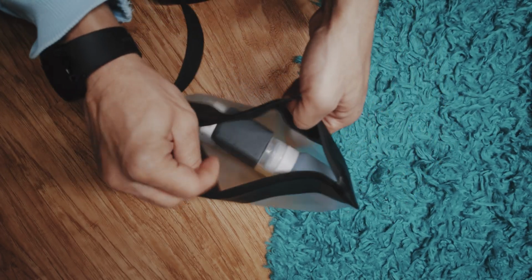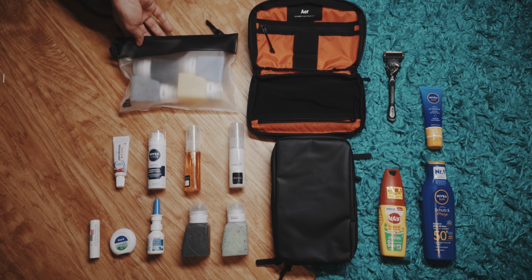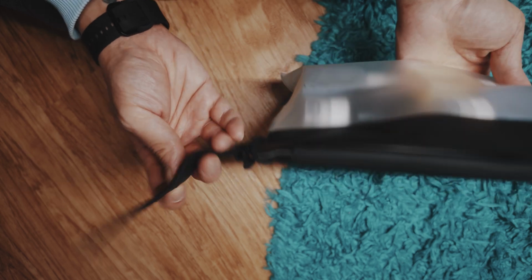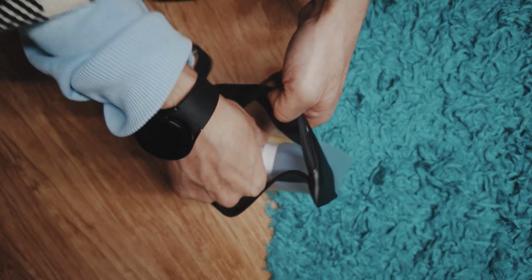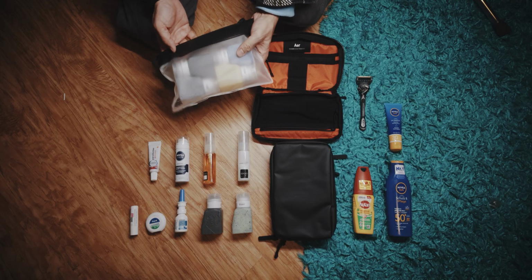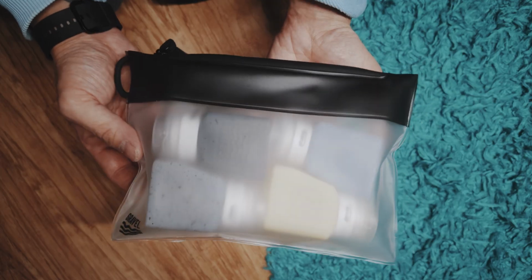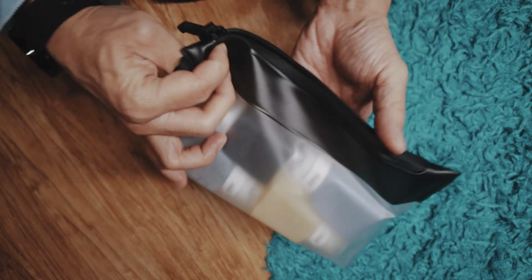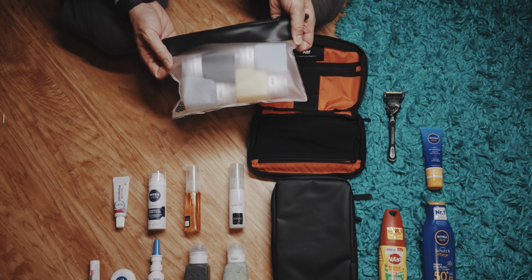I used to use Ziploc bags, but this is the perfect solution because it is not temporary like a Ziploc bag. It is high quality. You can actually hang this onto a hook while still having all of the properties of a 1 liter Ziploc bag. You can already see inside here there are 4 of these Gravel bottles that I will show in just a second, but I just wanted to keep them in there to give you a rough idea what you can pack inside this 1 liter Gravel TSA friendly pouch.